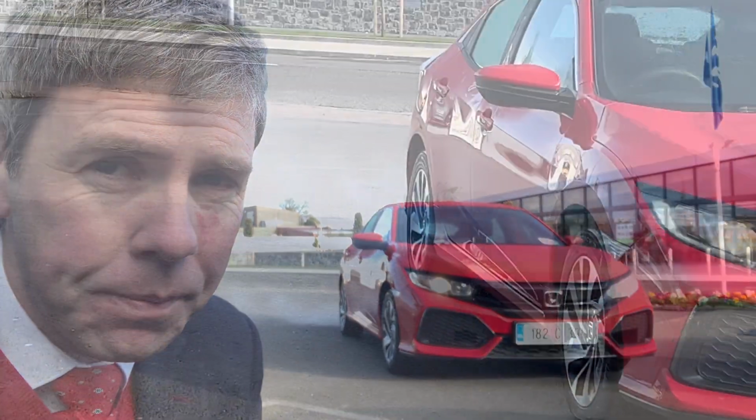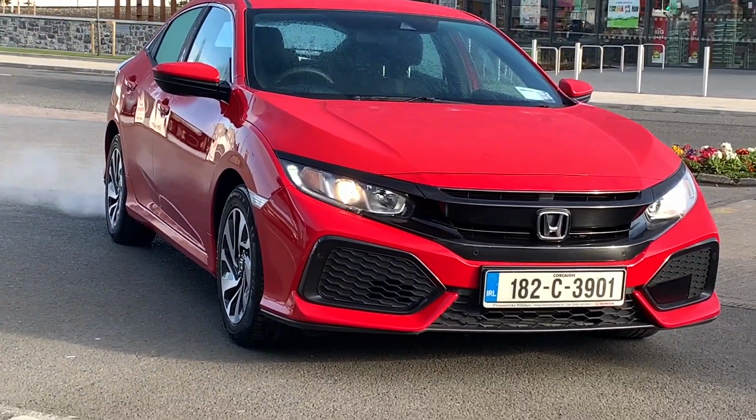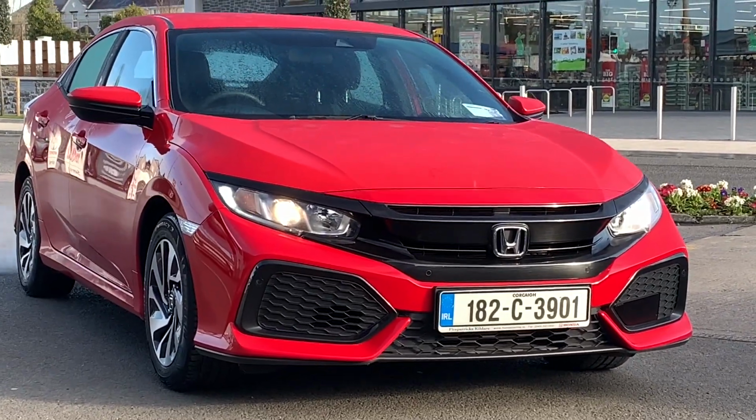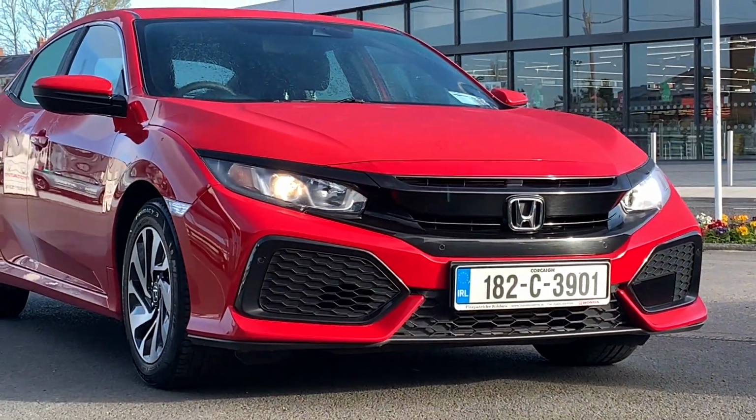Quick history, this car we actually sold it brand new to a couple who looked after it, and I mean really well. Oh my god, that sounds like such a car salesman thing to say, but it's actually in really nice condition. And the previous owners were happy with the car, so they actually went for another Honda Civic as well.